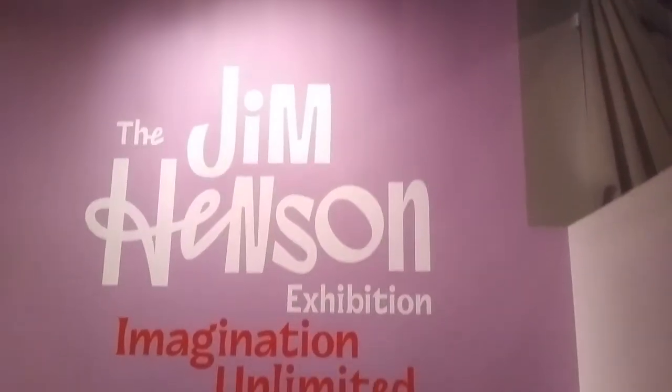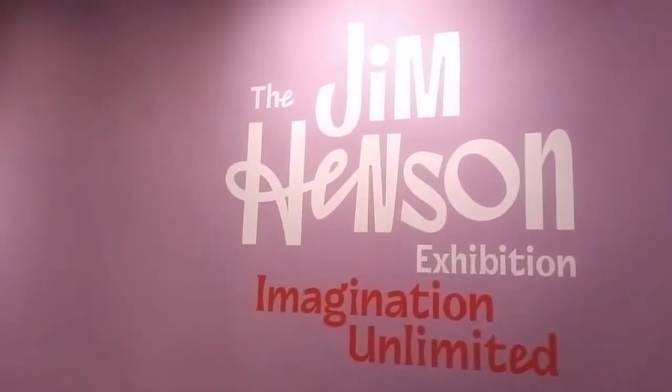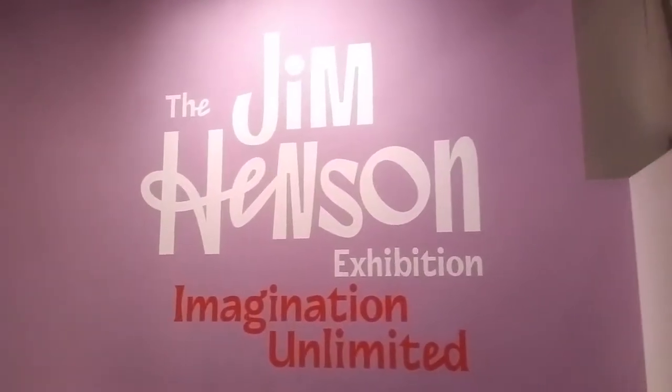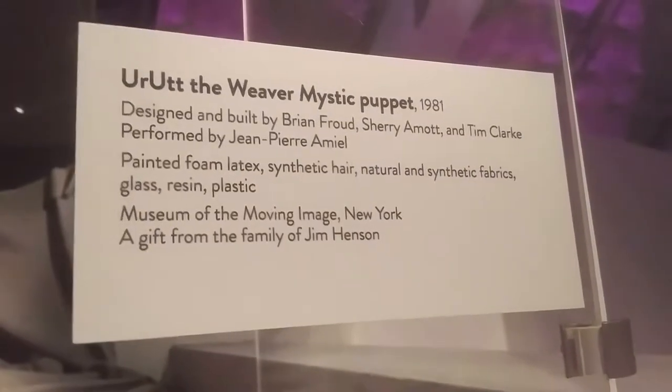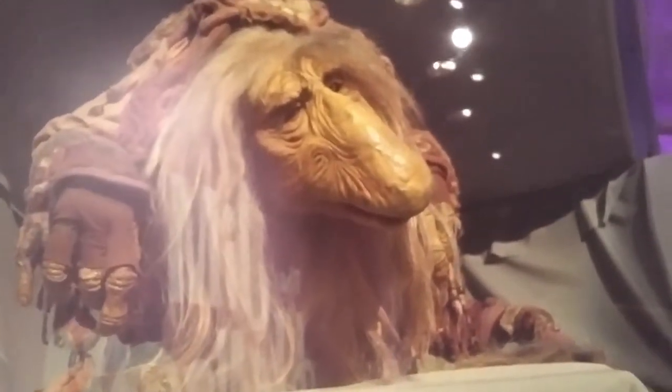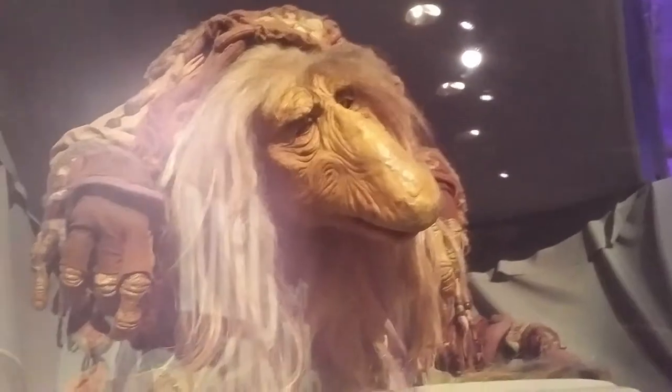Okay, this is the final exhibit. We're gonna check out the Jim Henson exhibit. We had to pay $5 extra each. Check this out. And apparently there's actual puppets here that he used. Mystic, or Weaver Mystic puppet. It's right here. I think he's from Dark Crystal. I don't know, but it doesn't mention it.